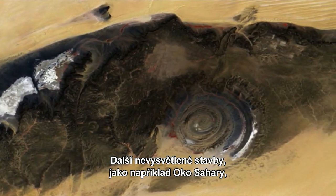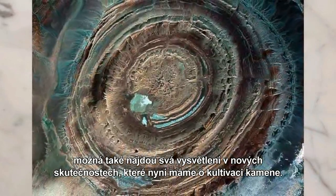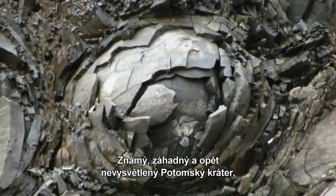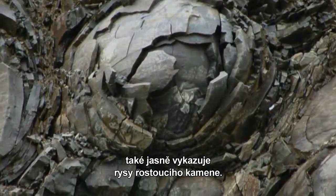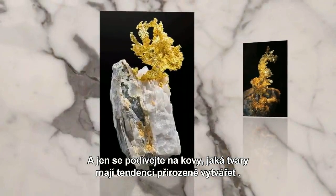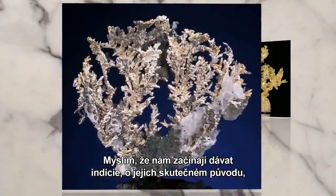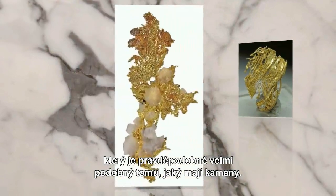Other unexplained structures, like the Eye of Sahara, may also find their explanation along the lines of the new information that we have about the cultivation of stone. The famous, mysterious, and again unexplained Potomsky crater also clearly exhibits the features of growing rock. And just look what kind of structures metals tend to form naturally. I think they begin to give us hints about their actual origin, which is probably very similar to that of the stones.